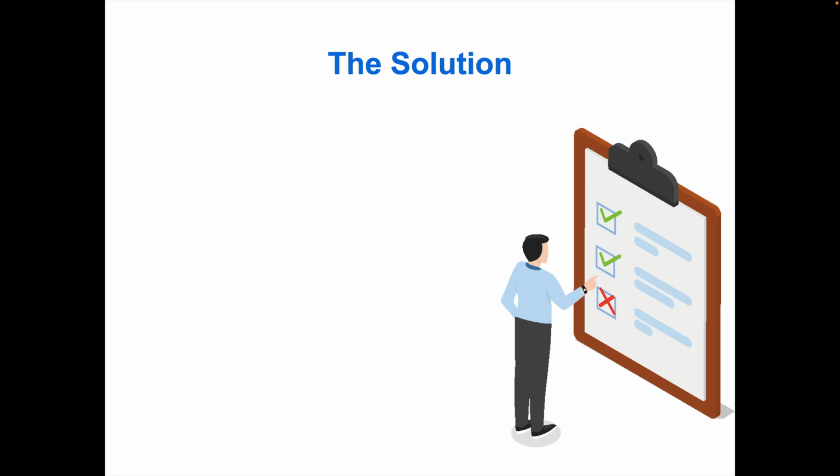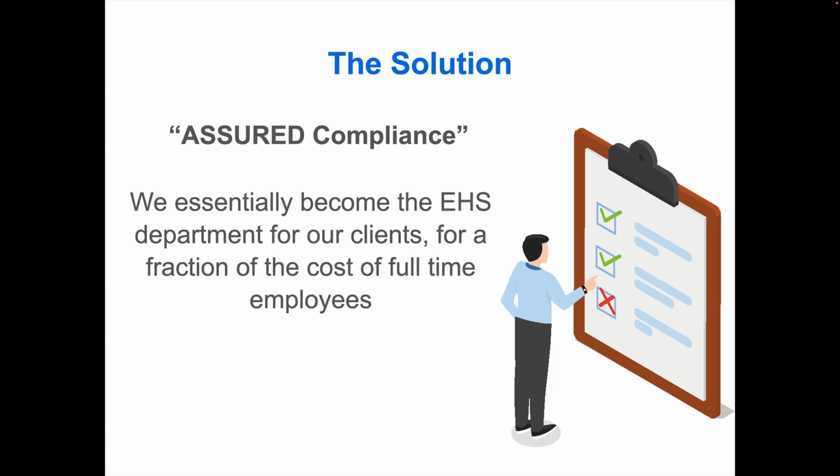All right, so now let's begin to talk about the solution, how we stepped in to help them solve all these problems. So the company contacted us and they enrolled in our Assured Compliance Service. So this is our partnership compliance service that we've been using and improving for over 11 years now to help small manufacturers of all kinds in Texas to achieve and manage environmental health and safety compliance and risk issues. And with Assured Compliance, we essentially become the environmental health and safety department for our clients, but at a fraction of the cost of staffing full-time employees. And as I walk you through this case study, you'll see how the service works and why this is true.